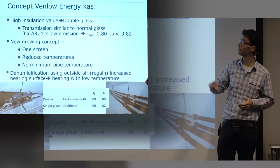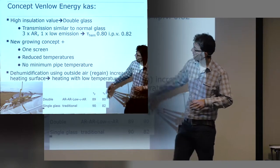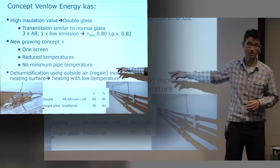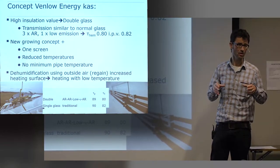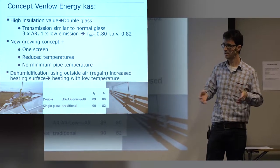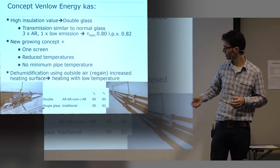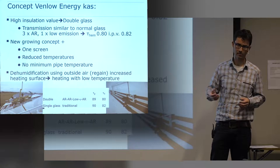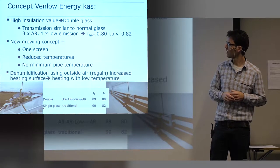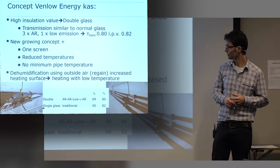It's very transparent for a double layer glass. And then we apply an additional screen, and we reduce the temperature. And of course we are not using the minimum pipe temperature. Normally growers tend to put their heating system to a certain temperature just to get what they call an active climate, so to get some air movement. But since we already have these sleeves and everything, we are not using the heating system to get this active climate, which also saves on energy, of course.